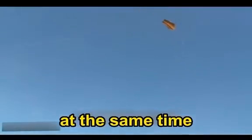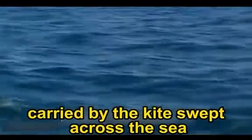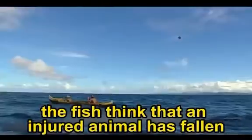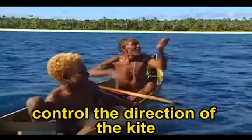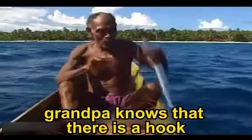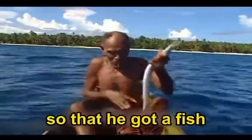At the same time, the line must be controlled, while the bait carried by the kite swept across the sea, attracting fish to come and bite. The bait must look like floating on the surface of the sea. The fish think that an injured animal has fallen into the sea. When the height of the kite is suitable, they will row the boat to control the direction of the kite. As long as the kite is pulled, Grandpa knows that there is a hook. He immediately pulled up the line and pulled the fish up from the sea, so that he got a fish.